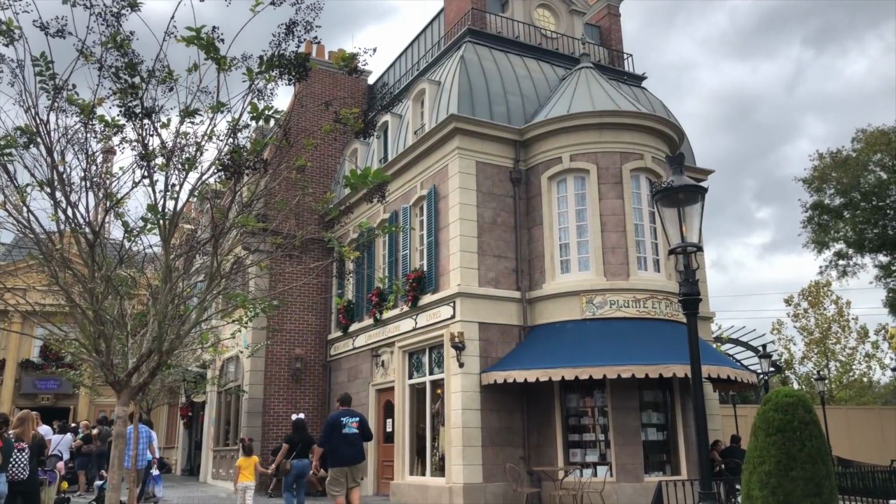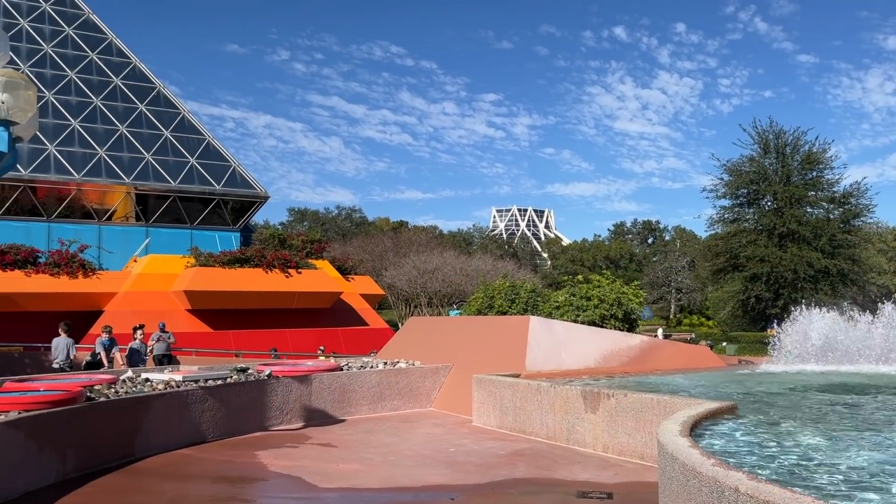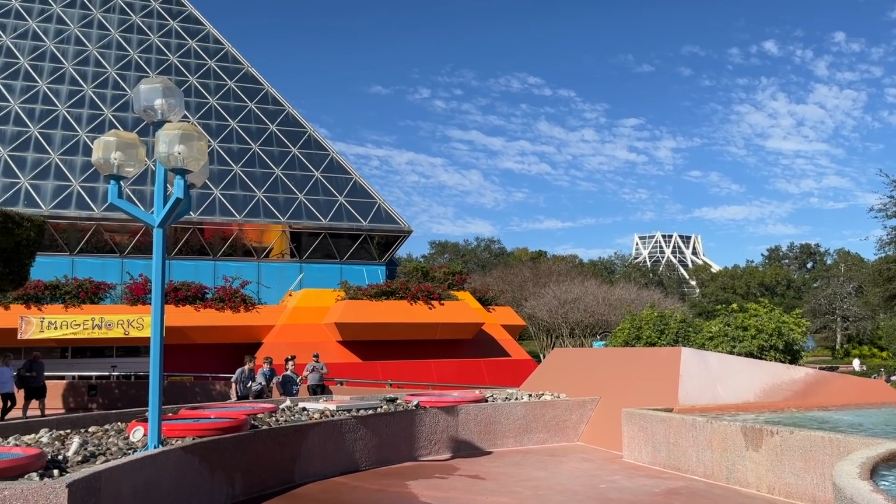It's time to start planning your 2022 Epcot vacation, and I believe in you. And if you ever need any more help or assistance, you guys know where to find me.